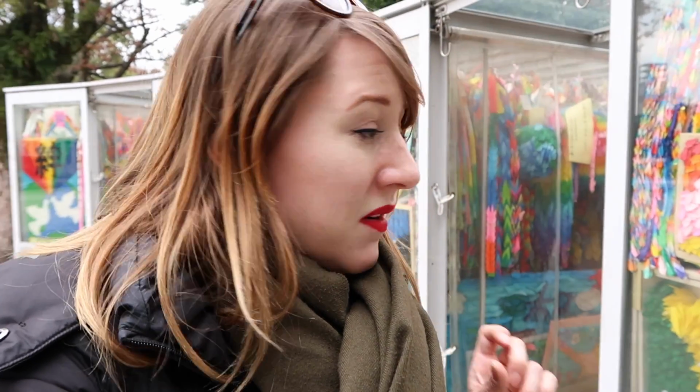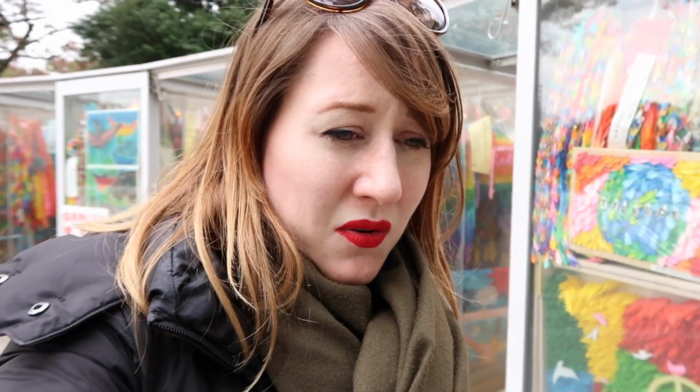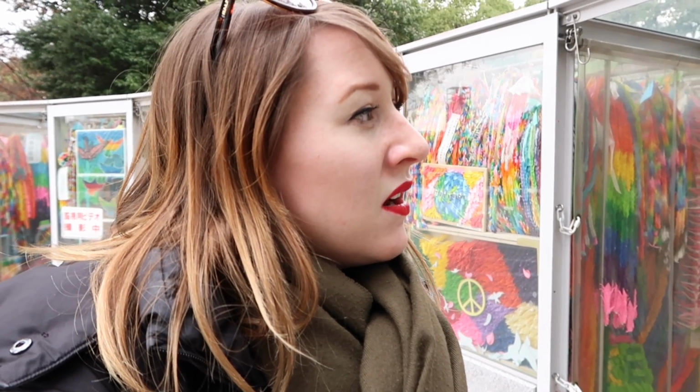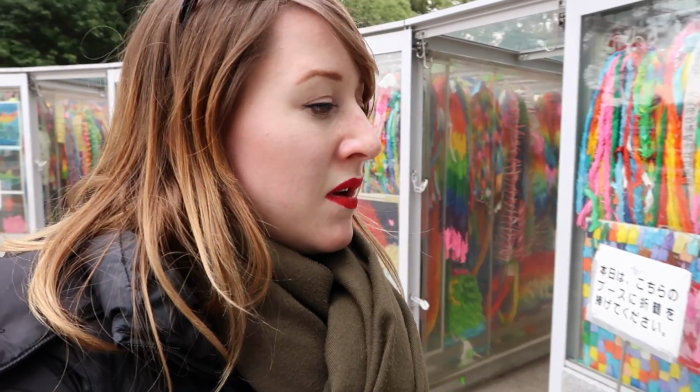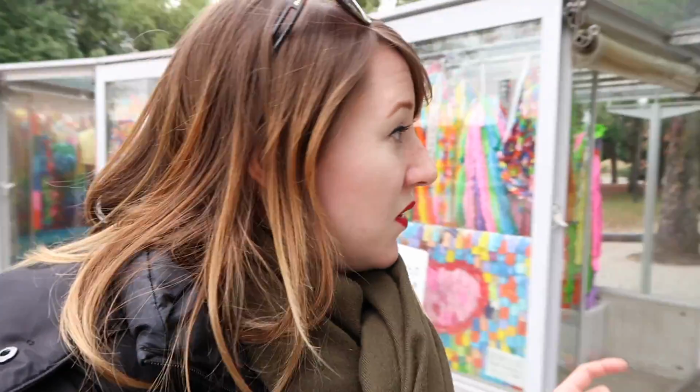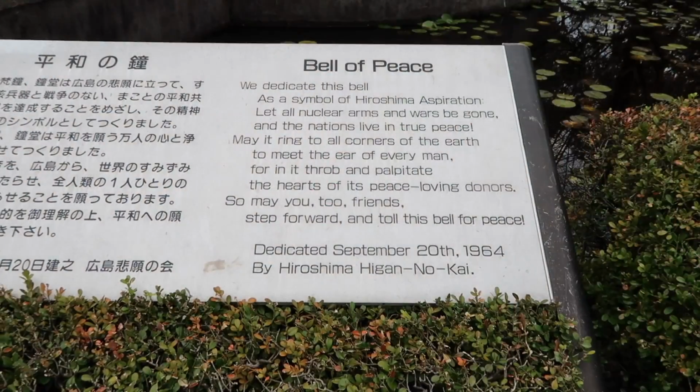It seems that this memorial was actually, well, the idea for it came from the sad, untimely death of a girl called Sadako Sasagi, and I'm afraid I don't know if she is the same girl who the paper crane story comes from. But she got radiation poisoning at the age of 2 when the A-bomb dropped in Hiroshima, and she died at 10. Her school friends wanted to remember her and all the other children who died in the A-bomb, and so they petitioned to have this memorial built. Fascinating and beautiful artwork with all of these cranes, just absolutely amazing. There's so many of them.